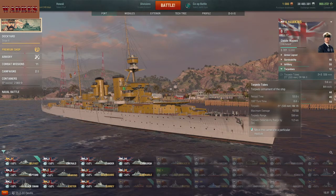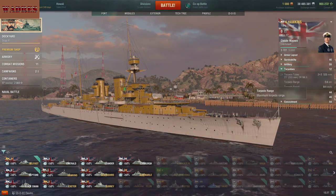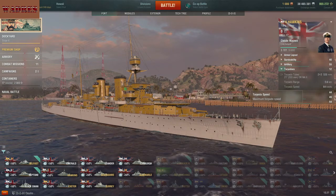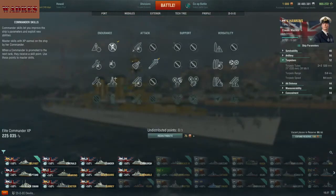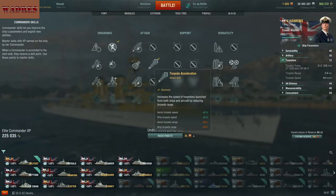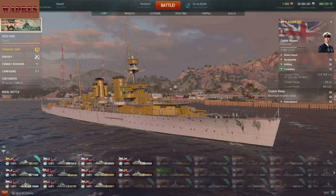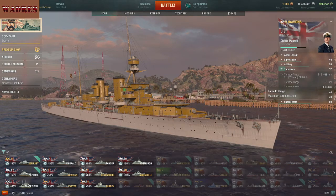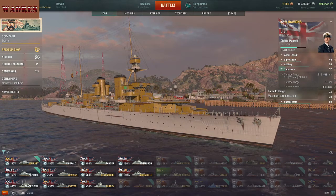1.2 kilometers. And as far as her other stats here go, that 5.6 kilometers, I must note, is with torpedo acceleration added on. So that is with a 20% reduction to her range. Otherwise, she would be seeing like 6.5-ish, I believe.